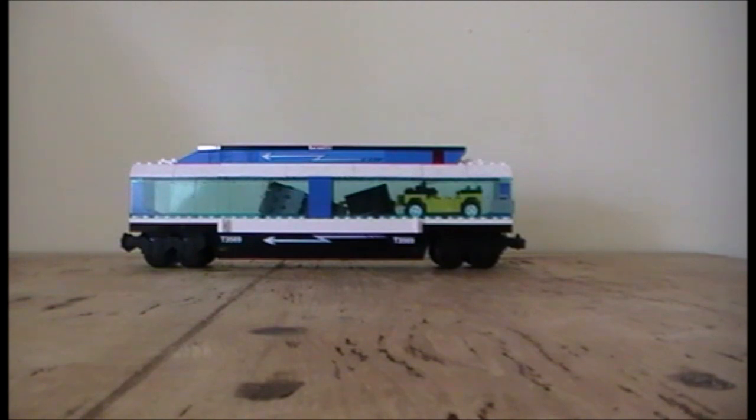T3569, which I think is supposed to be a freight wagon, although a bit unusual, a freight wagon with windows in the sides. This was from a set that was produced in 1999, so it would have been one of the very last 9-volt sets that was introduced by Lego. Very, very strange set really, because it was powered by a tiny looking triangular wedge shape of an engine.